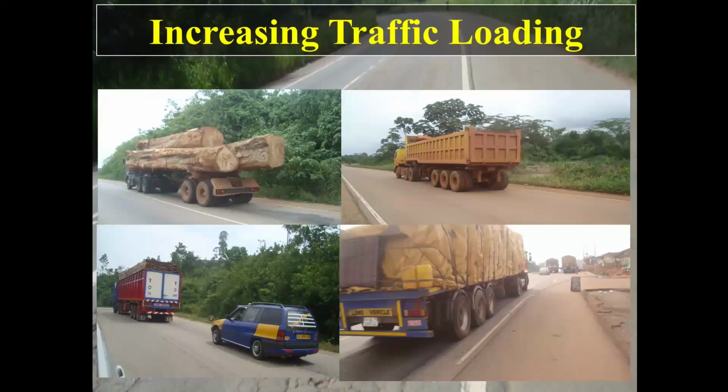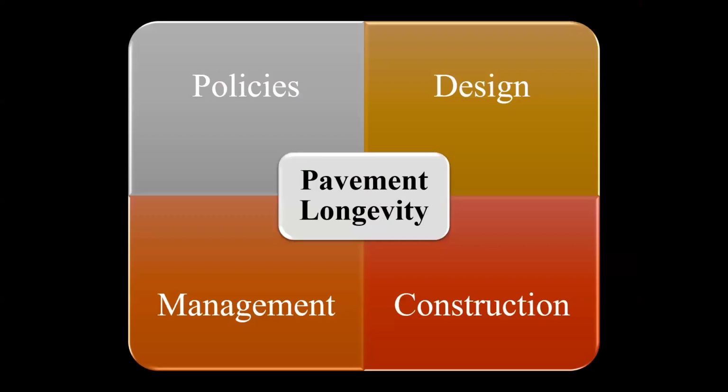So yes, we still keep on experiencing increasing traffic loading. And that means our pavement system is challenged. And therefore, there's the need to look for innovations to make sure that our roads are performing better. All right, so we can improve pavement longevity through 4 broad approaches. We can look at it from the design perspective. We can also look at it from construction perspective, where we want to make sure that construction quality is good. We can also look at it from management, and this is where the road agencies will come in. And then at a higher level, we can look at it from policies that the government will put in place.